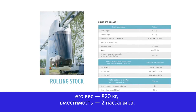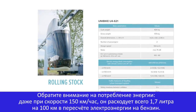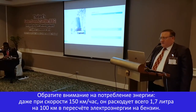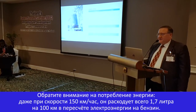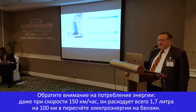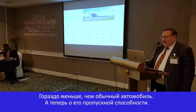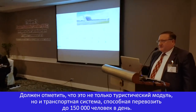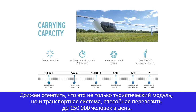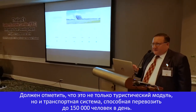Its weight is just about 800 kilograms. It can carry 2 persons, and please pay attention to the energy consumption. Actually, even at a speed of 150 kilometers per hour, it consumes just 1.7 liters of equivalent of fuel. It's electricity, but as equivalent of fuel, it's just 1.7 liters, much less compared to the standard automobile. And this is carrying capacity. I want to show that it's not just a recreational type of transport, but it could also be a transportation system. So you can see that this type of transport could carry about 150,000 people per day.